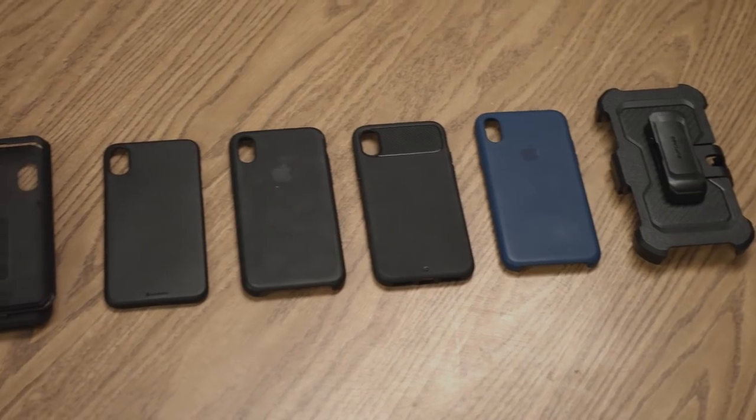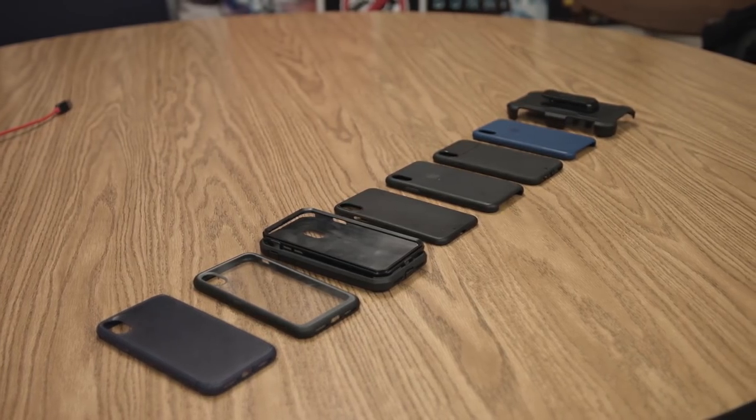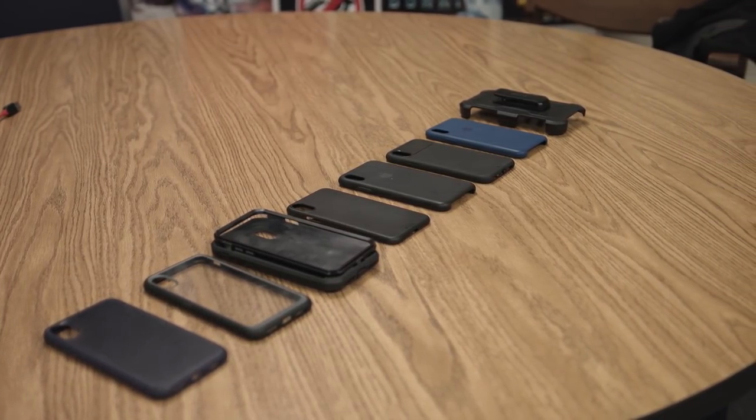But either way, I really like most of these iPhone X cases, and these are the ones that I have to choose from. And I wanted to thank the companies who sent them to me for letting them give them a shot, and I hope you guys found some that you might be interested in. If there's cases you enjoy or cases you think I should try, let me know in the comments below.